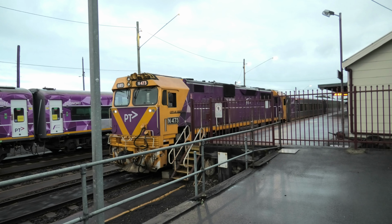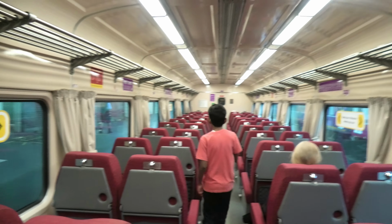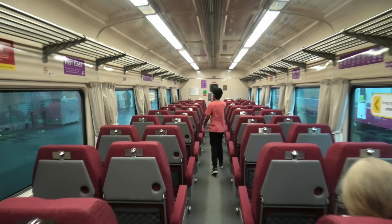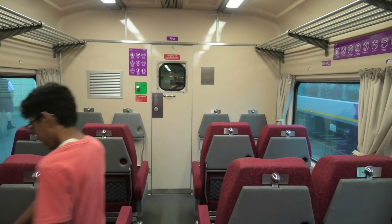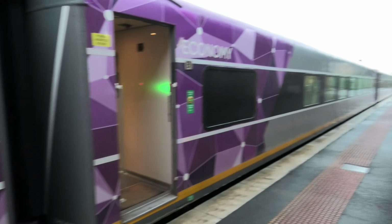And wide, spacious seats. And these are only reserved seats. That means you have to have a ticket in order to ride. That's right, the first class. Yeah. So there's nothing like 17, 18, 15, 16.